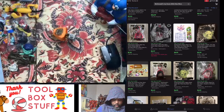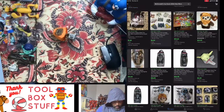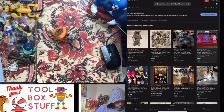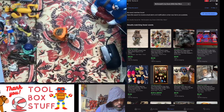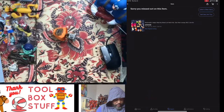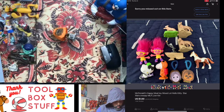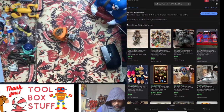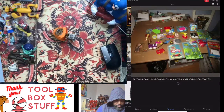I think we're just going to build a lot. All right, because it kind of goes against my philosophy, and part of that philosophy is don't waste space. So I'm going to be making a lot like this, probably with all Star Wars. But you can see a mixed lot like this. How much does it sell for? This is not a good example. But look, it's still sold though. So this person who sold this made $1. Other person made $2.